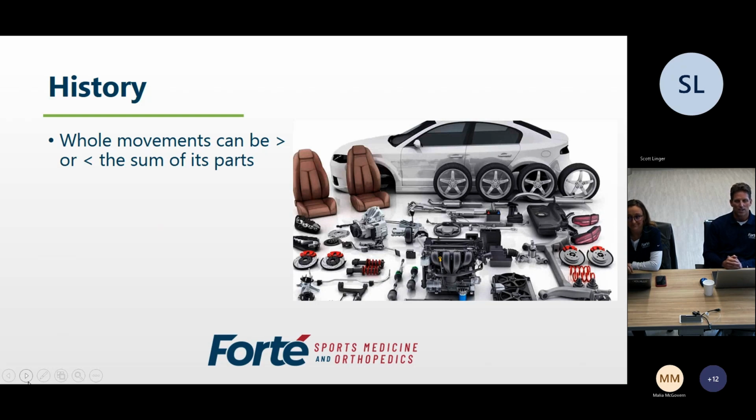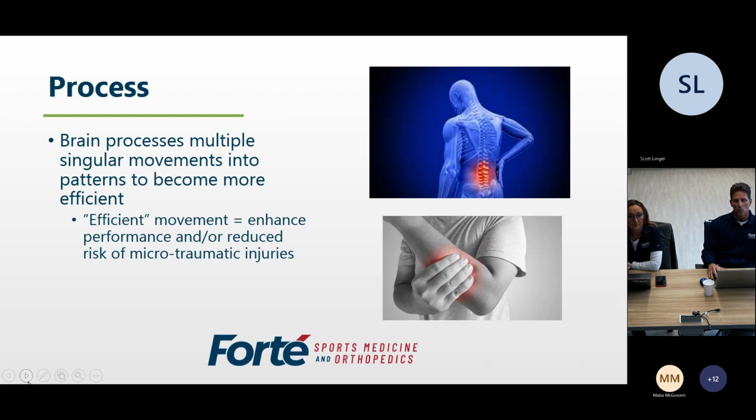Well, that's not necessarily the case, because we all know sometimes whole movements can be greater or lesser than the sum of its parts. So the key is, do you want to look at the tire, the chassis, or the muffler, or do you want to look at the car when it's all put together and see how well of a vehicle it is? And that's kind of what we're trying to do with a movement pattern applied to the human body.